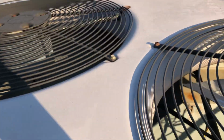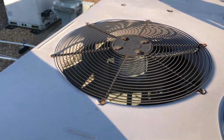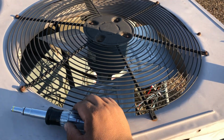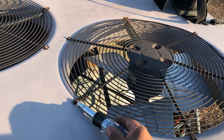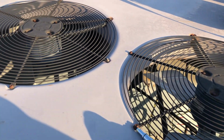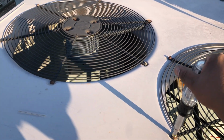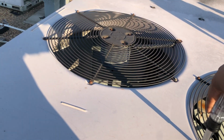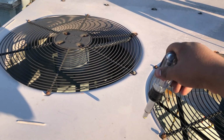So what we're gonna do next is we're gonna take all those screws off. I didn't bring my drill. I should have brought it, but I don't want to go downstairs and get it. I forgot, but it's not that many screws anyway. So anyway, this is what we're gonna do. We're gonna put this out and get going.